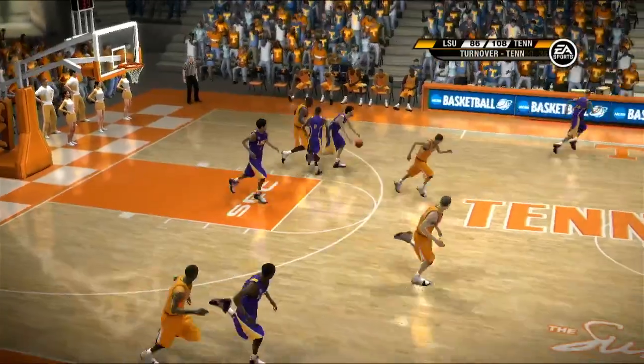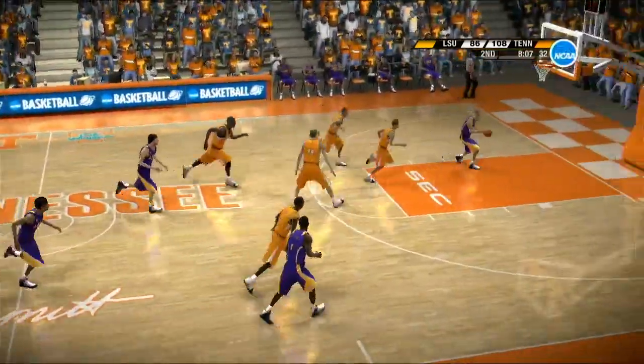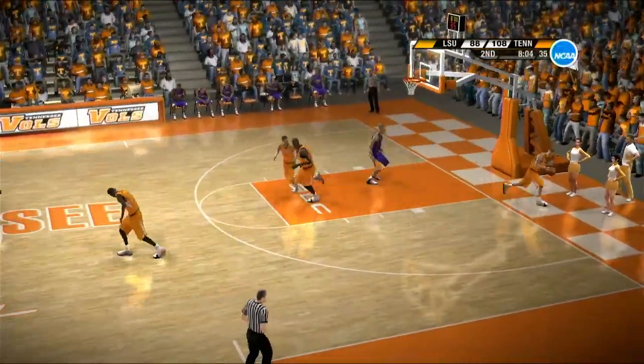Gave it up. That was a great, great effort right there. Trying to play that passing lane. Anticipating really well.